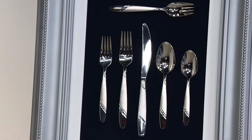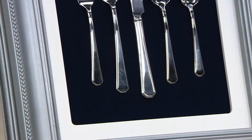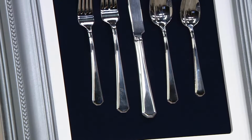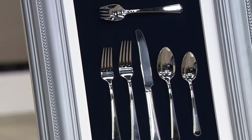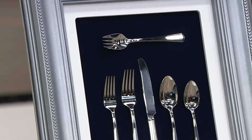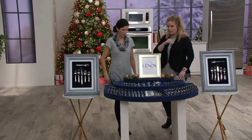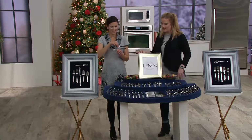And then we have our Langston. Langston is my personal favorite. I love the straight lines. I love that delicate framing that goes around the handle. And what a great way to showcase that 18/10. Langston literally shimmers and shines when it's on your table. So I'm going to take it even another step further because we're not just talking about 2 beautiful patterns, we're not just talking about that incredible value. We're also talking about Continental Sizing. That's something I didn't know about until I worked here and was able to speak with our friends at Lenox.